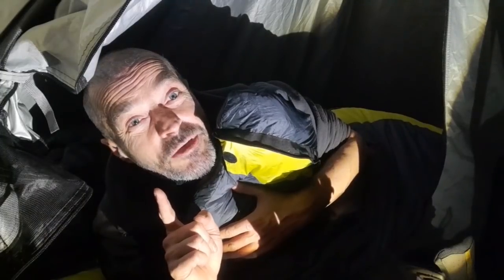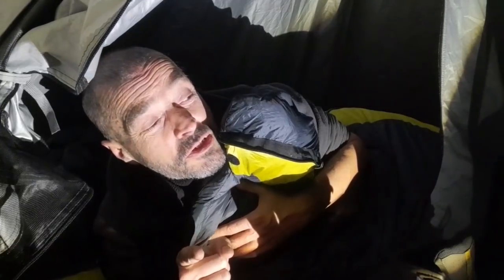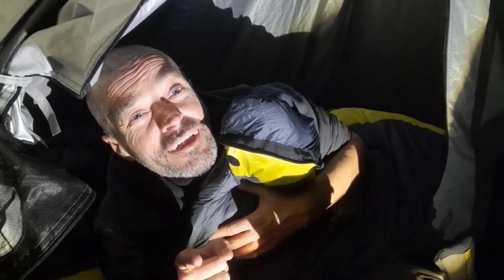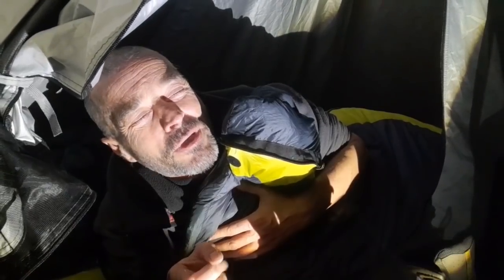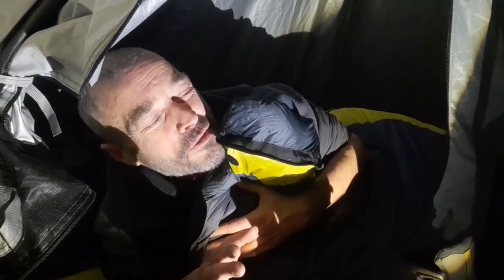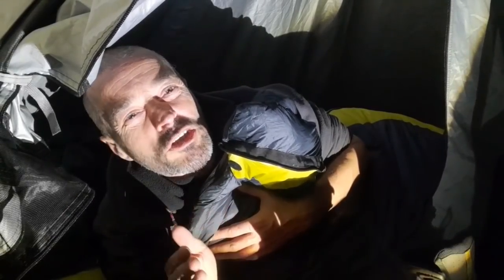So, we'll bring you back in the morning. But I'll just leave you a wee last view of the wood burning stove, because there's nothing beats it. You just lying in your bed at night and watching the flames flicker away. Fantastic. The joys of a hot tent.